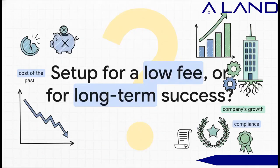So, to wrap this all up, I want to leave you with one final question to think about. When you're making this huge decision, ask yourself this. Are you structuring your company for yesterday's setup fee, or are you building it for tomorrow's success? Trust me, getting that answer right changes everything.